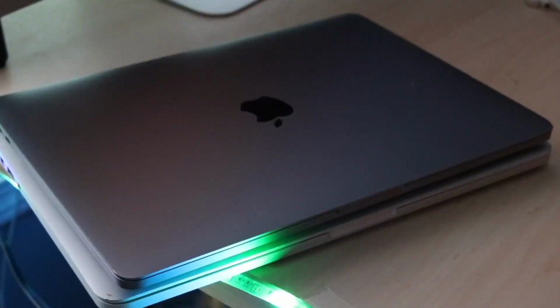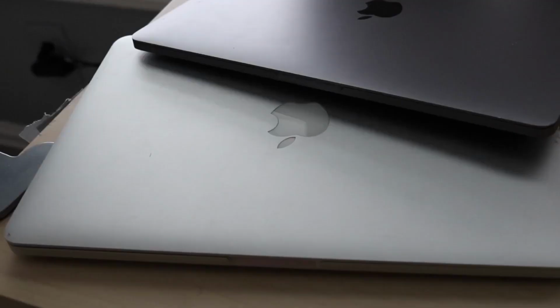Now, you can still connect dongles and whatnot, but definitely it's one of those things that you're going to have to keep in mind when you're going to be buying one of these older style MacBooks.